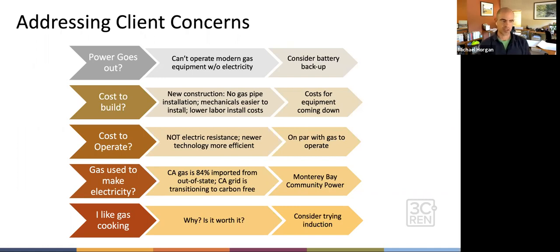Cost to operate, so we're not talking about electrical resistance, we'll talk about induction and heat pumps. Gas is still used to make electricity. 84% of California's gas is imported, and along with that import, we have large leaks of methane before we turn the methane on inside our house. And I might have this number wrong, but I know I have it close. I think they say if a leakage rate of more than 3% is equal to still having coal power plants firing up your energy. And I believe California's gas import leakage rate is above 5%.